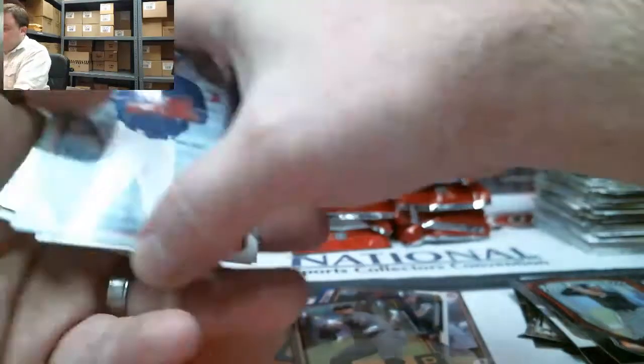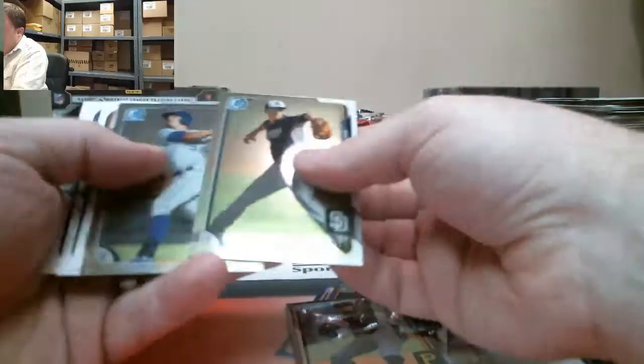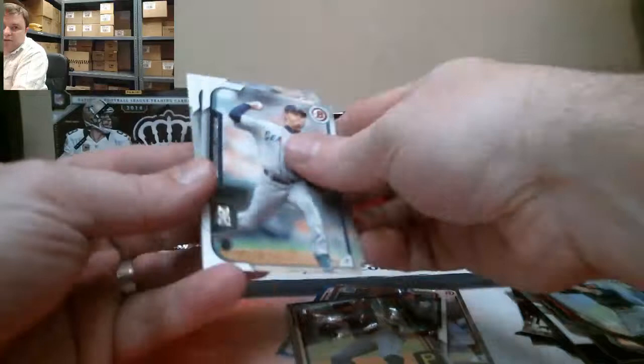God, I wish they had little mini top loaders for those things. Yeah. Somebody make some mini top loaders for mini refractors.